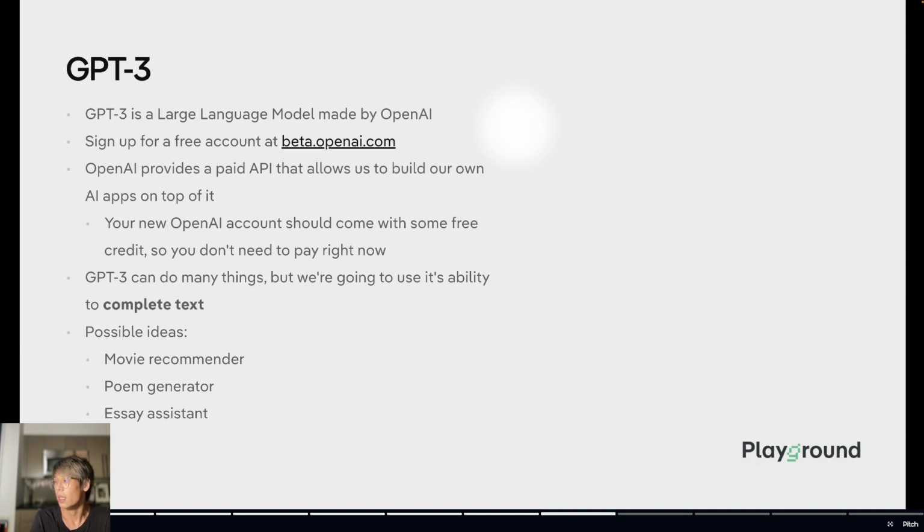Okay, so let's switch gears a little bit and talk about something not Next.js related. Let's talk about GPT-3. GPT-3 is a large language model made by OpenAI. I'm sure many people in the chat have heard about ChatGPT or GPT-3 or DALL-E or a lot of the trending AI technologies. GPT-3 is one of the ones that kicked off this hype cycle, more than a year ago. It's been almost 2 years now since it was released. ChatGPT is just a level up on top of GPT-3, but really it all started with GPT-3.